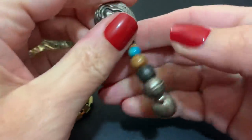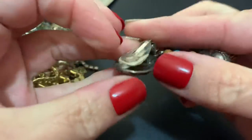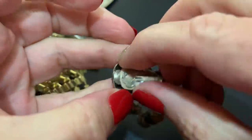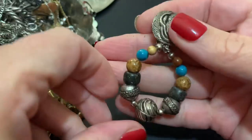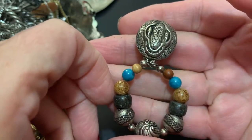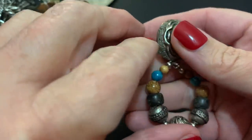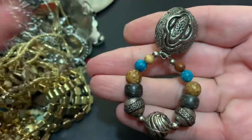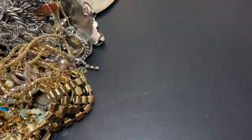Here is a southwestern-y type of earring, clip-on. It isn't bad looking. I don't like Southwestern too much. Not my style. I do like Native American pieces. I do like turquoise, but it's okay. I don't mind it.